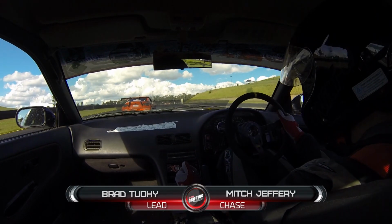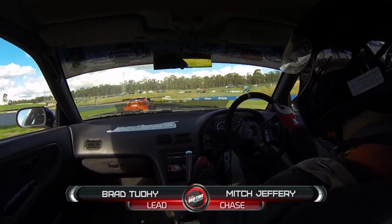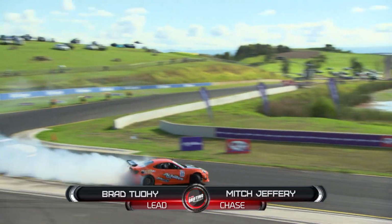Interesting battle here for the engine swap fans. We've got a Toyota chassis with a Chevy V8 in it and a Nissan chassis with a Toyota 2JZ motor in it. Very interesting combo and the sort of stuff you can really expect from drifting.